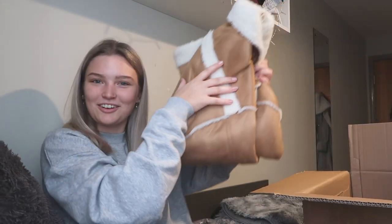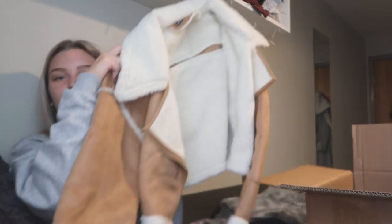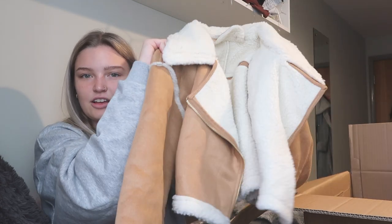So this is the next thing I got, which is, oh my goodness, just look at that. Obviously these things were all packaged up individually, but I've tried them all on, so I've taken them all out. How stunning is this? You'll see on the try-on clip, but I'm obsessed with this. This is one of my nicer coats for when you want to make a bit more of an effort. I've got the puffer coats and this is a nice addition for making a bit more effort.